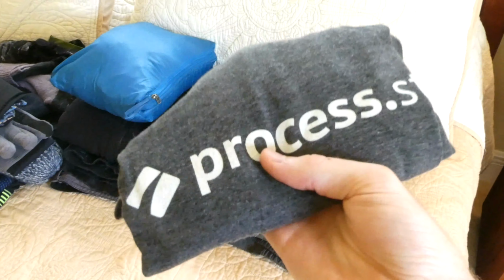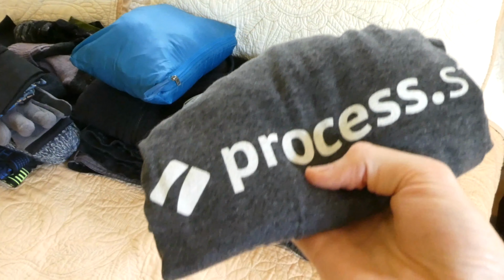All right, now I've got a work shirt because I'll probably be visiting with some clients. I work for a company called Process Street. It's a software company, check them out.